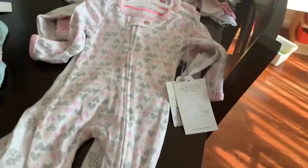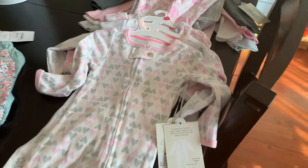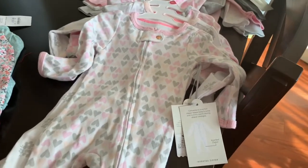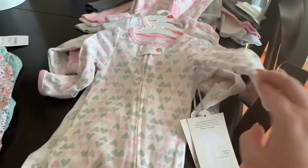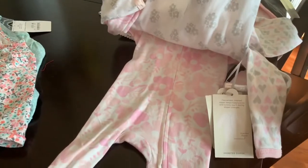I only got 1 pack of newborn, just because my babies come out big. So I don't know. I mean, Zaya was big, Monroe wasn't big, but I don't know what size she's gonna be. So I just picked up 1 pack of sleepers that are newborn. This one has hearts. This one is flowers. And then this one's another one of flowers.